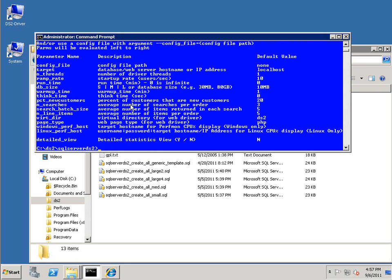Now, since we didn't put any parameters in there, it basically gives us a list of the parameters we can use. This is also in the document that I pointed to earlier. But in this case, the most basic thing we need is just the target name, and that's DS2-SQL1. Basically, whatever we used before in that OSQL statement should work here. So we're going to go ahead and put a load on this SQL Server DS2 database on that DS2-SQL1 machine. All right, here we go.